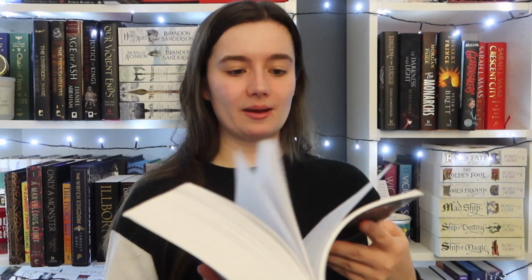Wow. I am a little bit worried though, because I won this from America and this book is huge. I don't know if I'll be able to actually find matching editions in this country, or if I'm going to have to order them from America when I eventually get to them. But obviously I need to read it before we get to that point.